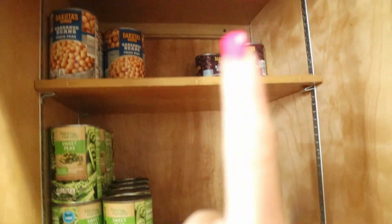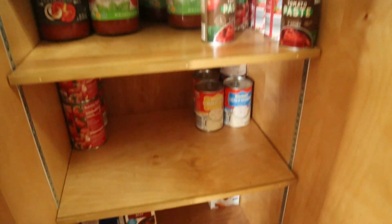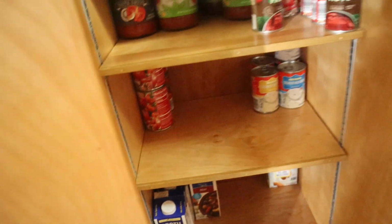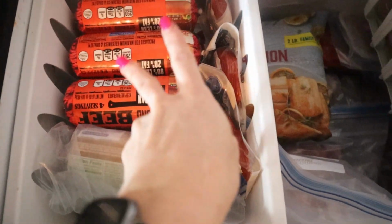We're running low on this pantry stuff, but I plan to pull some stuff from this and make something, because I've got the noodles and the cream of mushroom soup, so we can make something out of that. Okay guys, down in my freezer, I've got lots of beef.